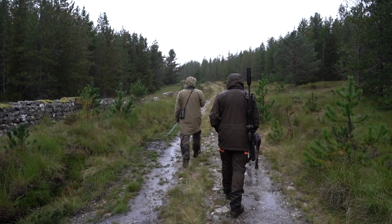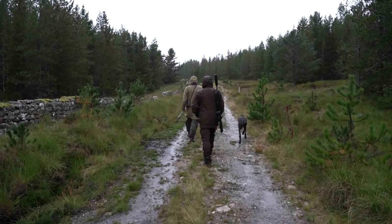So what does he reckon is better for finding deer, the thermal or the dog? I think you need the combination, to be honest. Yeah, definitely. Saying that, the thermal is a lifesaver, but the dog, you wouldn't go out without it. Certainly not in woodland. It's pretty much a necessity.